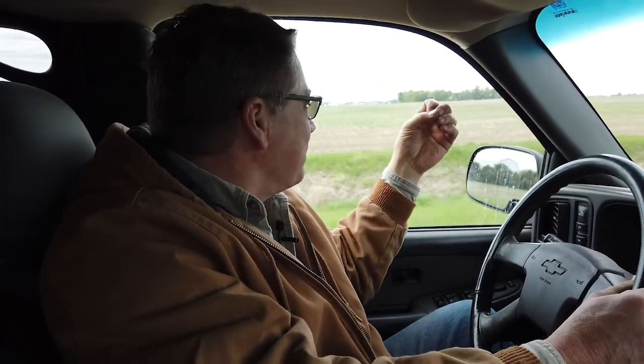Les Seiler farms in the western Lake Erie Basin. He's a 30-year no-tiller. About 10 years ago, he and his brother Jerry added cover crops because they improved soil health on the farm. The advantages in terms of phosphorus turned out to be a big bonus.